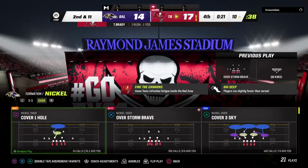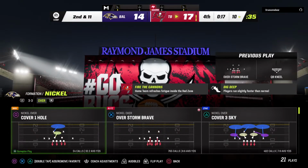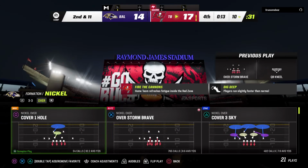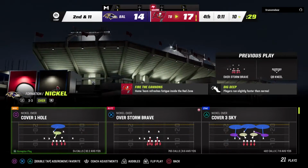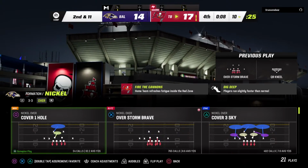Listen, anytime you take a knee to end a game, that means you've won it. So it doesn't matter whether it's home or on the road, but there's something a little extra special about doing it in front of your home crowd, isn't there? And the home crowd applauding. They're happy with what they've seen. Chalk this one up in the left-hand column for a win.